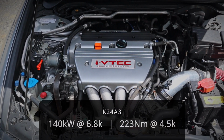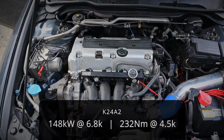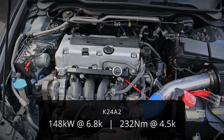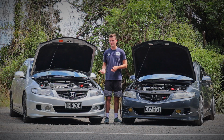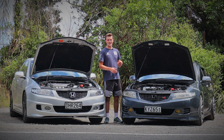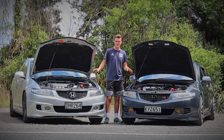With mine being New Zealand new, it has a K24A3, and with this one being a JDM import, it has a K24A2. And from factory, there's very minor differences. This one makes about 8 kilowatts more than this, and I think about 10 more Newton meters, at least in theory. Who knows? Either way, they start out as basically the same engine.